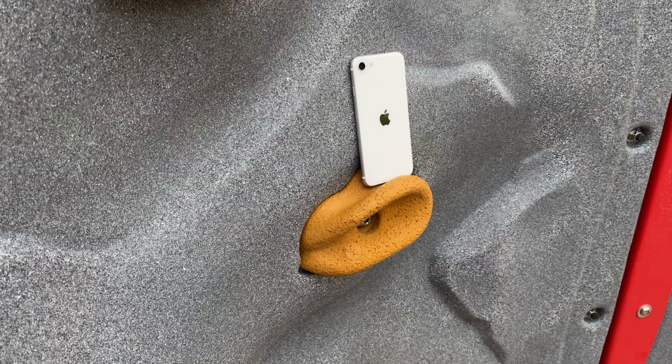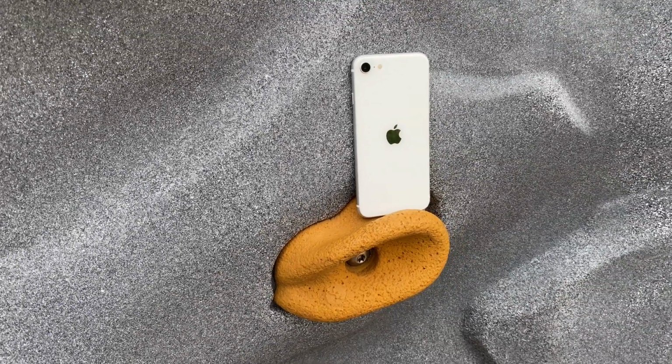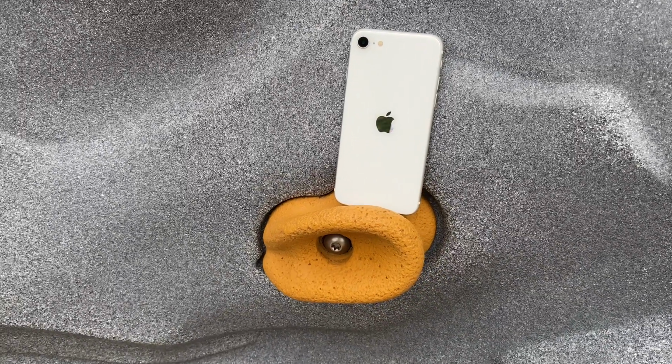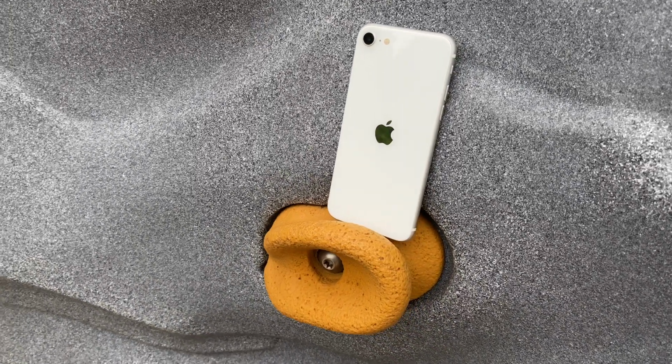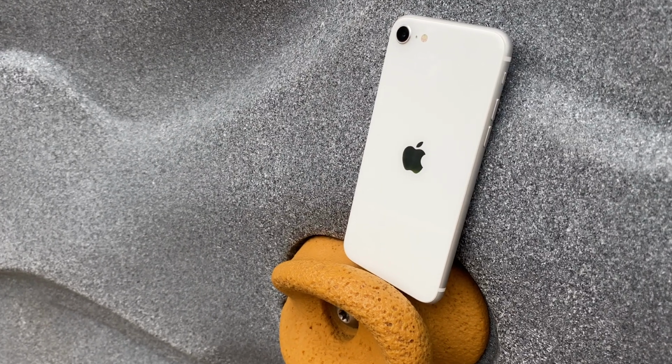For $400, you can make an entry into the world of Apple with the same performance as the more expensive higher end models. You'll get all the features that everybody loves, such as iMessage, FaceTime, iCloud, using AirDrop, and you'll be able to jump into the Apple ecosystem. And to be honest with you, once you jump in, it's really hard to get out.